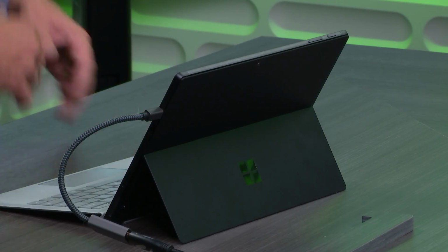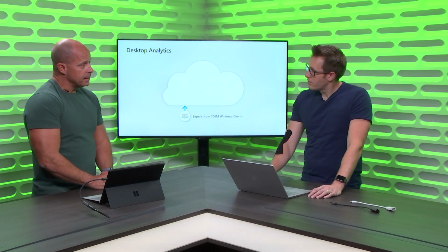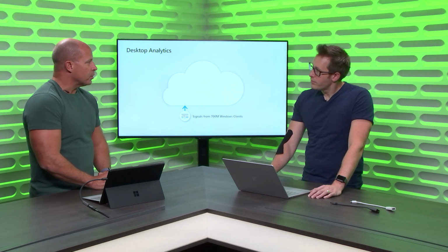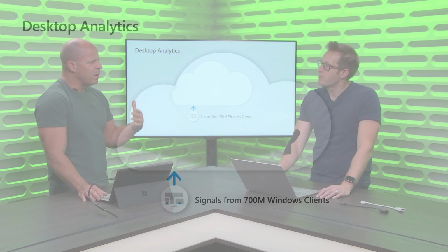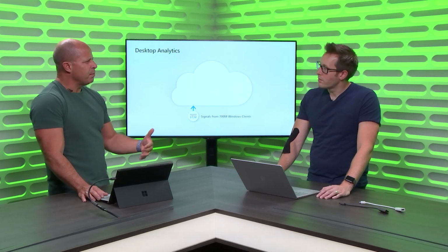Because I want to walk you through how, first of all, this helps you understand what Desktop Analytics is, and then I'll actually show you how it works. So the first thing is, inside of the Microsoft Cloud, we're getting telemetry from over 700 million Windows 10 PCs. So think about that for a minute. We see every configuration of hardware, every driver, every Office add-in, every third-party ISV app.